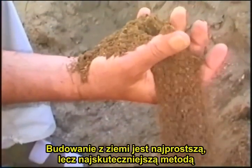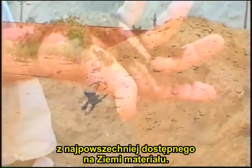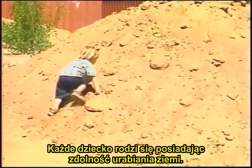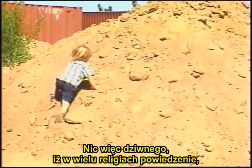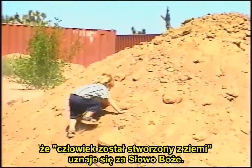Building with earth is the simplest yet the most profound way of creating shelter with the world's most abundant natural material. In fact, every human child is born with the ability of moulding earth. And it is no wonder that many religions have cast the words "human was created from earth" as the words of God.